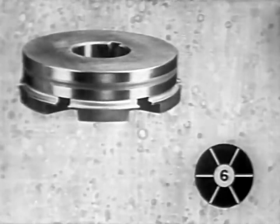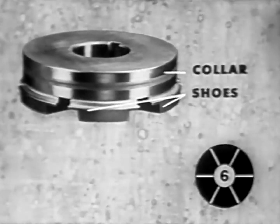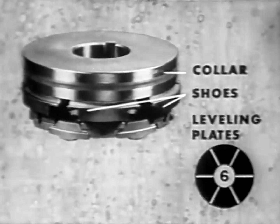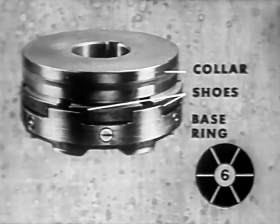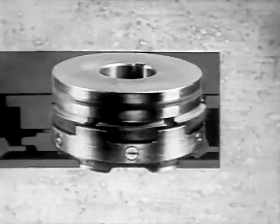When the number of shoes is increased to 4 or more, the equalization problem must be solved in a different way. Automatic equalization and alignment is made possible by supporting the shoes on rocking or balancing parts called leveling plates. The assembly of shoes and leveling plates fits into a base ring. For demonstration purposes, let's pull out the assembly in a straight line.